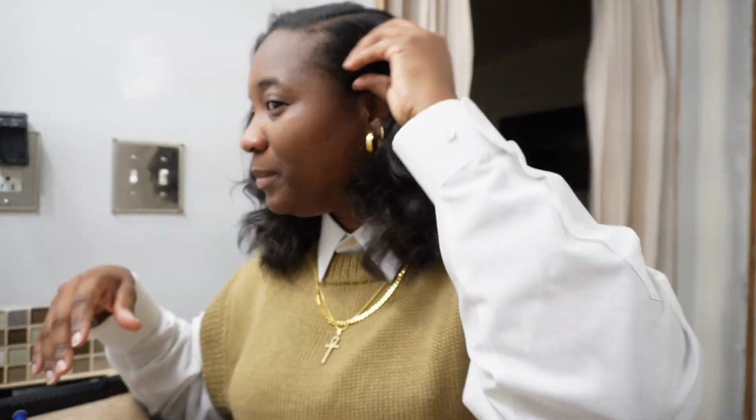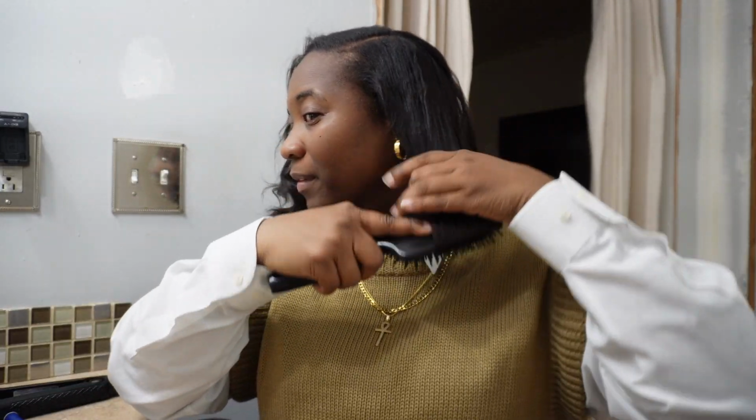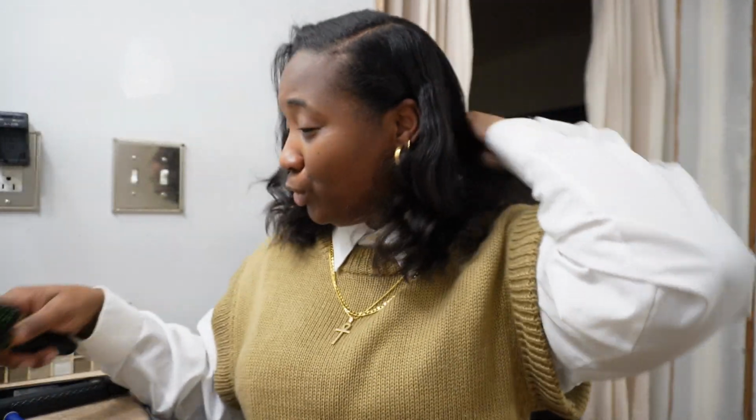This side didn't turn out too bad. It never does. It's always this side over here that just be doing what it want to do, child. I was like, man, you didn't do me right, so I didn't do you right. So you get what you get. My hair like, you get what you get, boo. Should have did it right. Alright, so that's what the flexi rod look like.